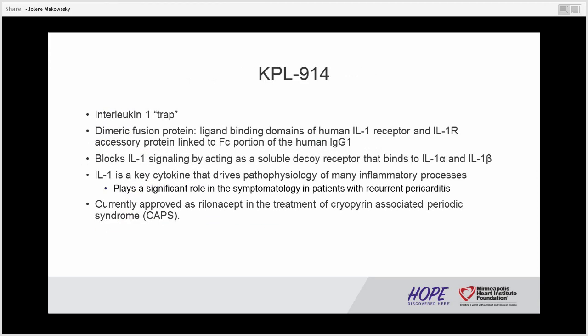Now, it is what we call KPL-914, and it's an interleukin-1 trap. So it's a dimeric fusion protein which has two components. It's the binding domain of a human interleukin-1 receptor, and also interleukin-1 receptor accessory protein, and that's linked to the Fc portion of human IgG. So it blocks interleukin-1 signaling. It's basically a decoy that traps interleukin-1 alpha and also interleukin-1 beta.